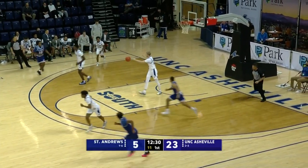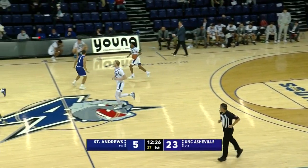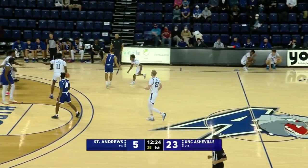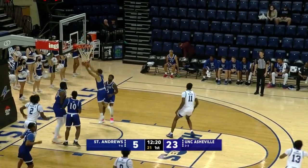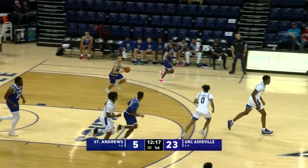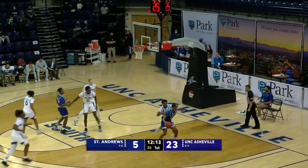Kimball able to get the steal. Yeah, you can see what he does right there. We were talking about just tenacious defensively, and that's exactly what Mike Morrell and this coaching staff need and want. Reverse layup. Off the iron, no good. Here comes McCray. Over for Sembley. Sembley one-on-one with Kimball.